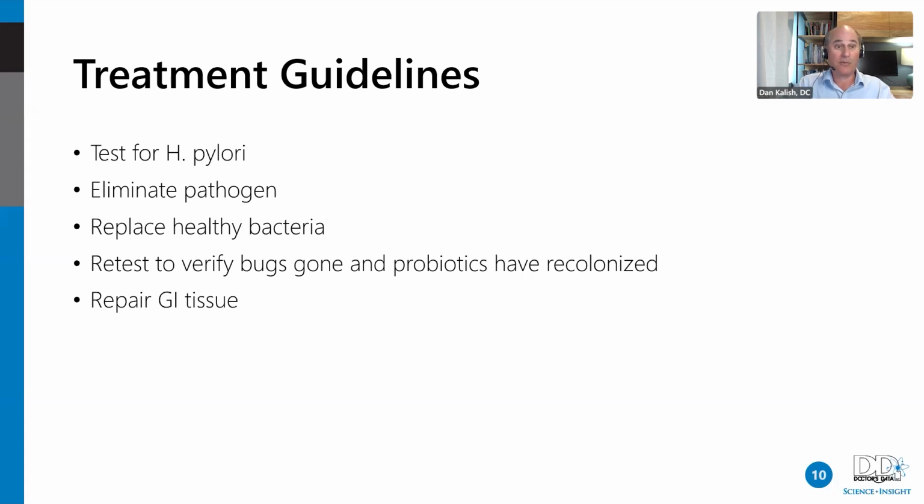So we want to test for it. We want to eliminate it. You want to put the good bugs back in terms of treatments, and then you have to retest. People don't retest in our industry. I don't know what's up with that, but it was drilled into me like it was a requirement. If you're going to test, you got to retest, because if you're bothering to test and you find it, you better make sure that you got it and that it's gone.